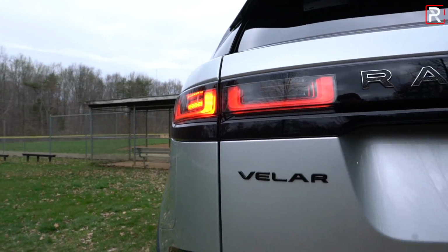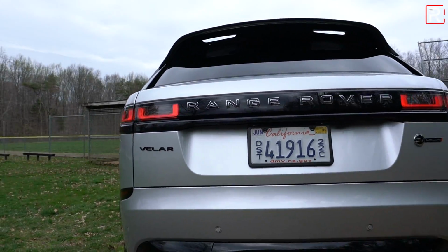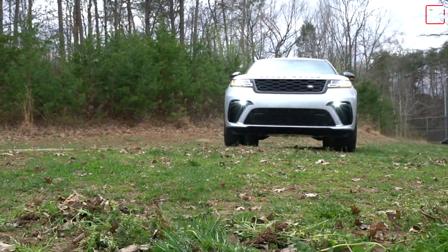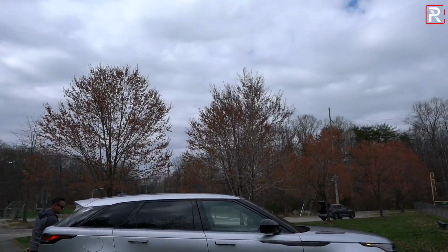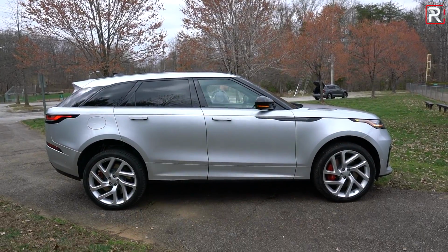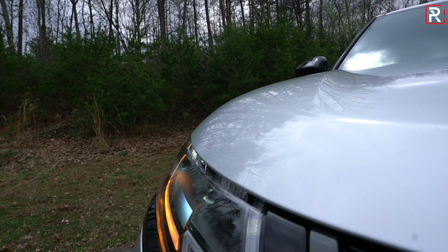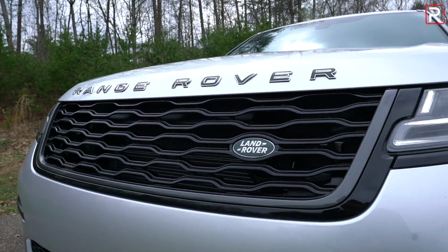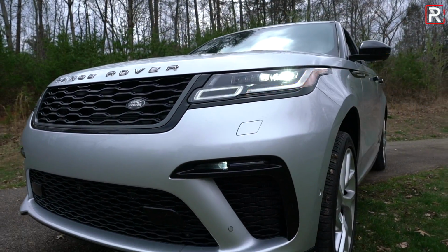Now, of course, if you're going to start comparing it to the Range Rover Sport, which is about 6 inches taller, the Velar definitely has a much sleeker look to it. This is a car that competes with vehicles like the Audi Q8, the BMW X6, and the Mercedes-Benz GLE Coupe, which makes the Velar, again, the more stylistic choice. And to be honest, I think it's better looking versus all of those other competitors, including Land Rover's own models and its sister car, the Jaguar F-Pace.